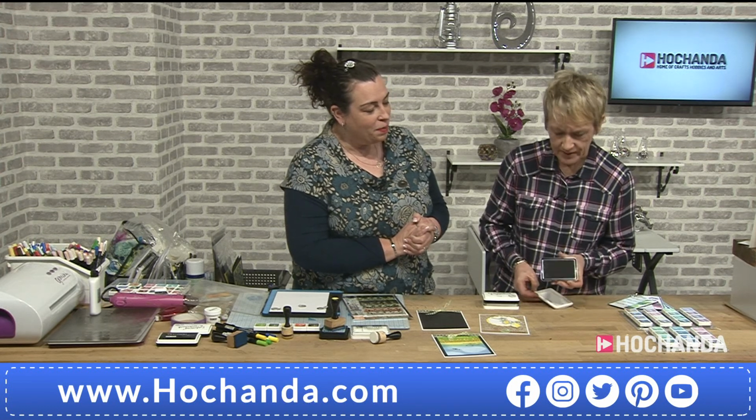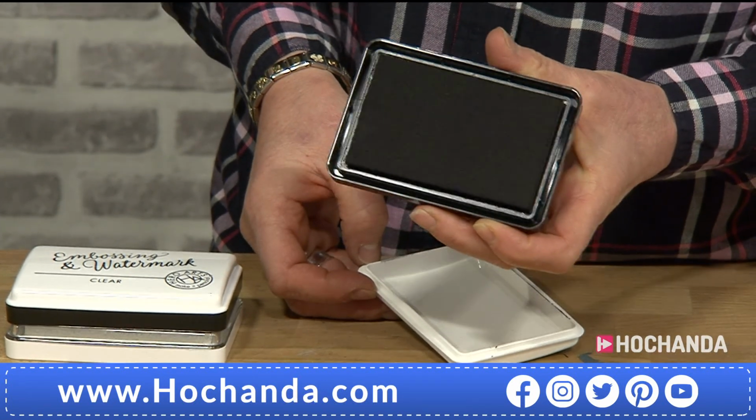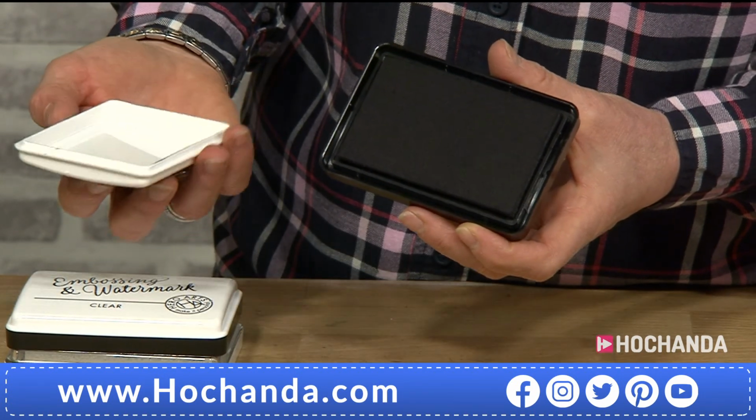It is. So that's a black dye ink. So we can use that with almost anything that we're doing. I use it with all my watercolouring and things like that. But again, very juicy, very crisp, and gives you a really great image.